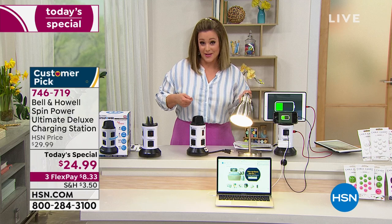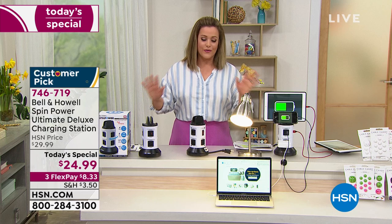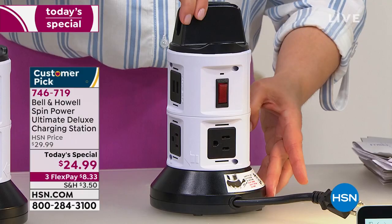That's not going to happen anymore because now you don't have to call an electrician and get fancy rewiring or brand new outlets put in. You don't have to do any of that. For $24.99, we take one outlet and convert it into 10 ports of power.